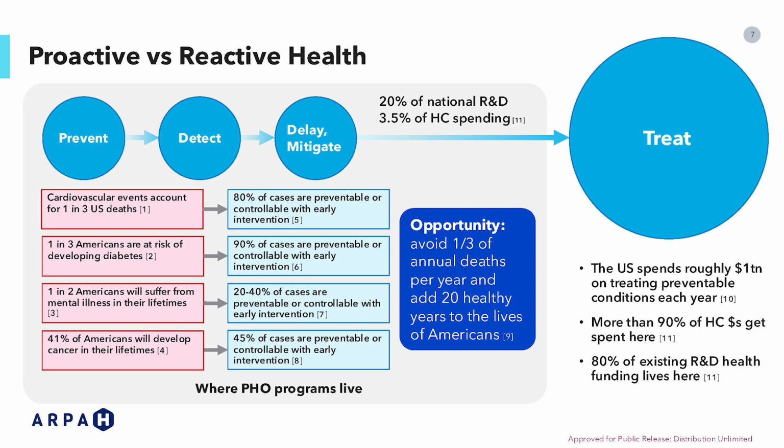Now, what that means is that if we were able to put a concerted effort on proactive health, a significant fraction of Americans and people across the world wouldn't necessarily need the healthcare system to solve problems that are entirely preventable in the first place. And the opportunity for us as a nation is to avoid maybe a third of annual deaths per year and potentially add 20 years of lifespan to the lives of Americans in terms of their healthy living.